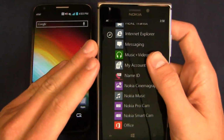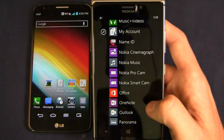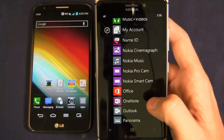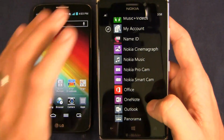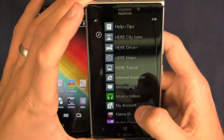And if you watch my Windows Phone videos, you know I talk a lot about these, but I think they're important value adds here to help the ecosystem, because Windows Phone 8, comparatively speaking, is a very young ecosystem, and Nokia has done a lot around that ecosystem to make it far better and far more up to par with iOS and Android. Nokia ProCam, Nokia SmartCam, we'll take a look at all of these here in just a second.